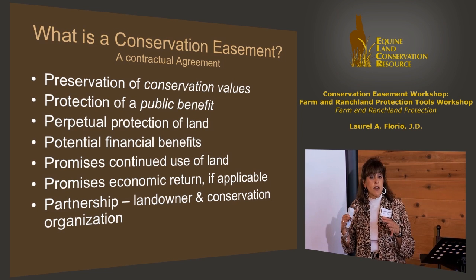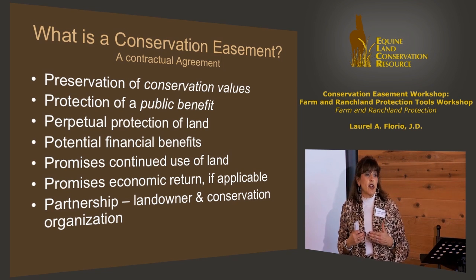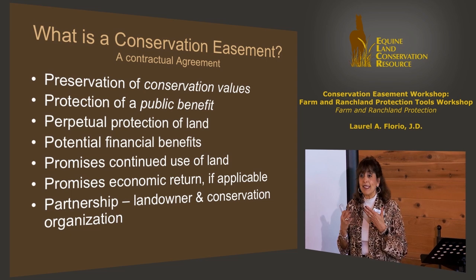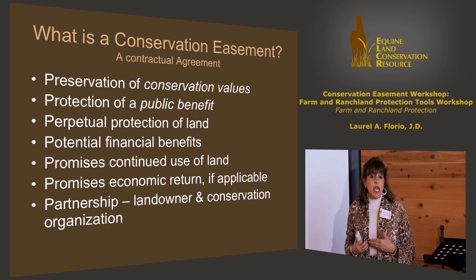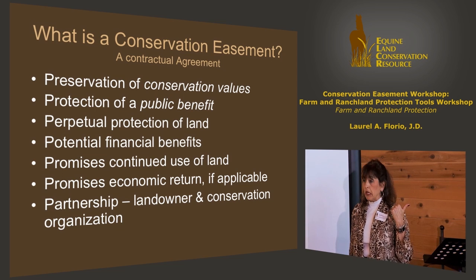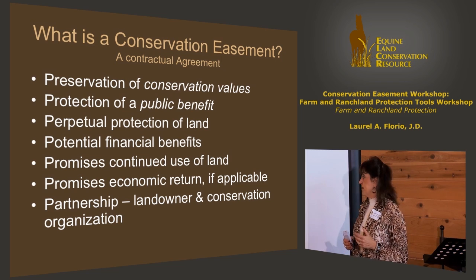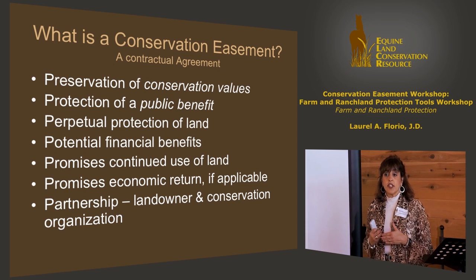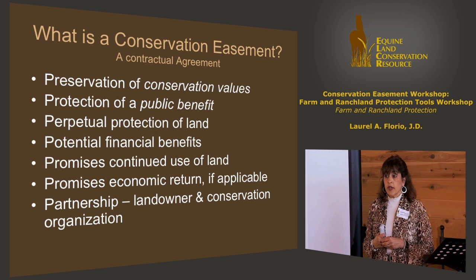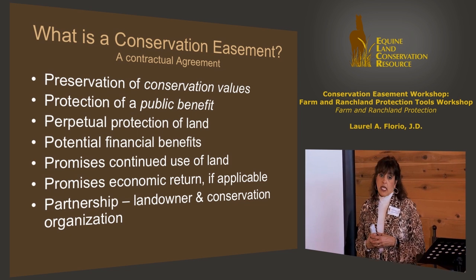We always kid around about the fact that when we put a conservation easement on a property, we're protecting it from our grandkids. We're protecting it from the next generation that might not love the land like we do and might say, oh, I can get a couple $1 million, I'm selling out to a developer, and then there you go, landscape gone. There are many potential financial benefits that a conservation easement may provide for the landowner, and we're going to talk about those.